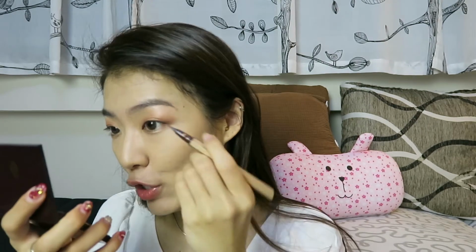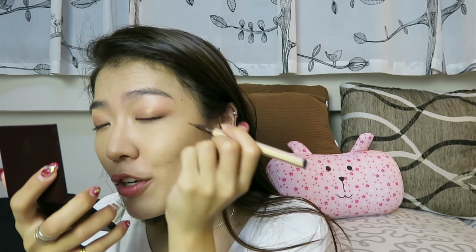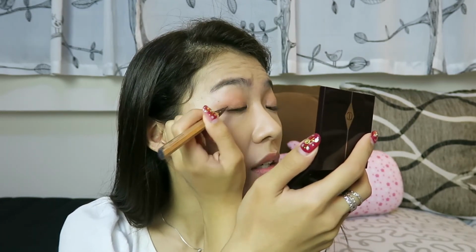So if you guys are going out on a date, you might really want to try and see which one works best for you, because you want to look your best to impress your crush. I'm just going to give it a very slight wink, not too dramatic, because we don't want to look too sexy. We don't want to scare off your crush or the guy that you like or you're going on a date with. So yeah.